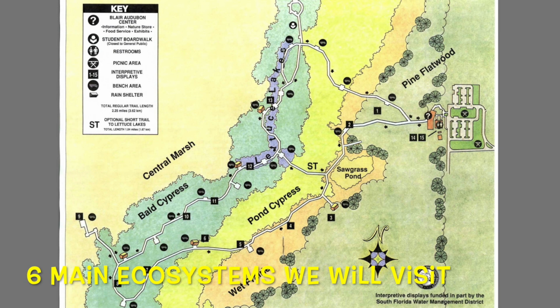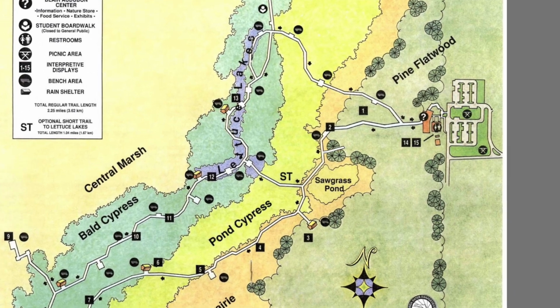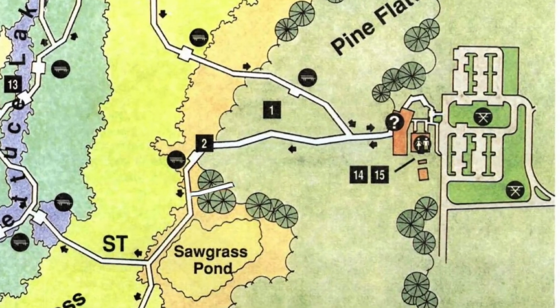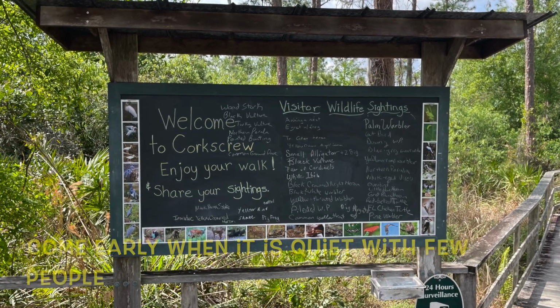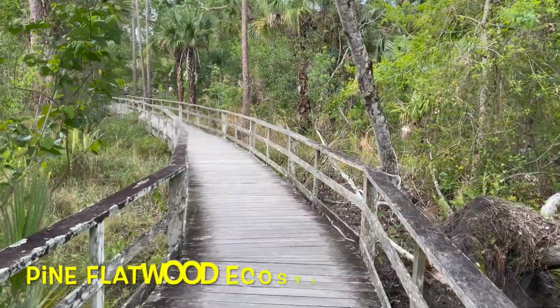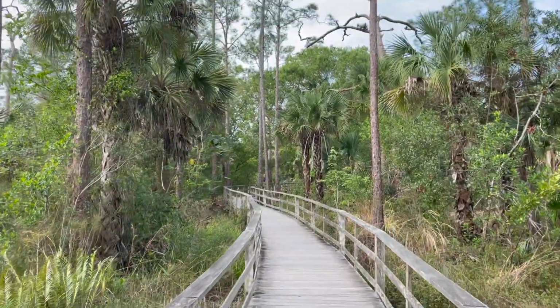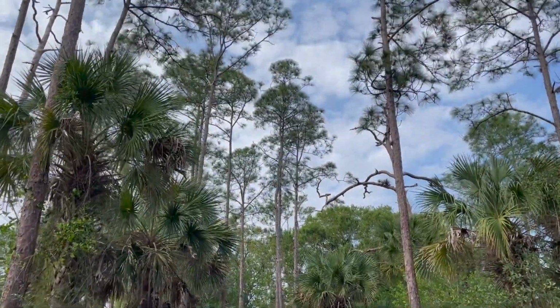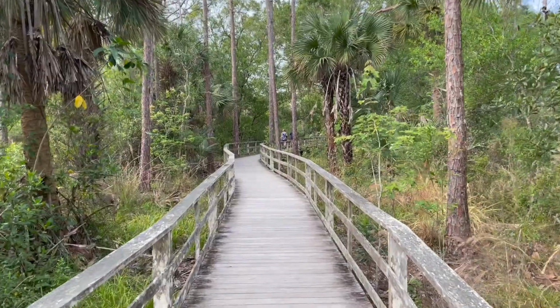Okay, so let's get going. Today, the 2 mile boardwalk will take us through the 6 main ecosystems that are at the site, and we'll start here at the visitor center and the sign right at the beginning of the loop. Now you can see here we're starting in the pine flatwood ecosystem, and it's pretty easy. You could actually bring people in strollers or wheelchairs. It's pretty easy going, really kind of lots to see along the way.